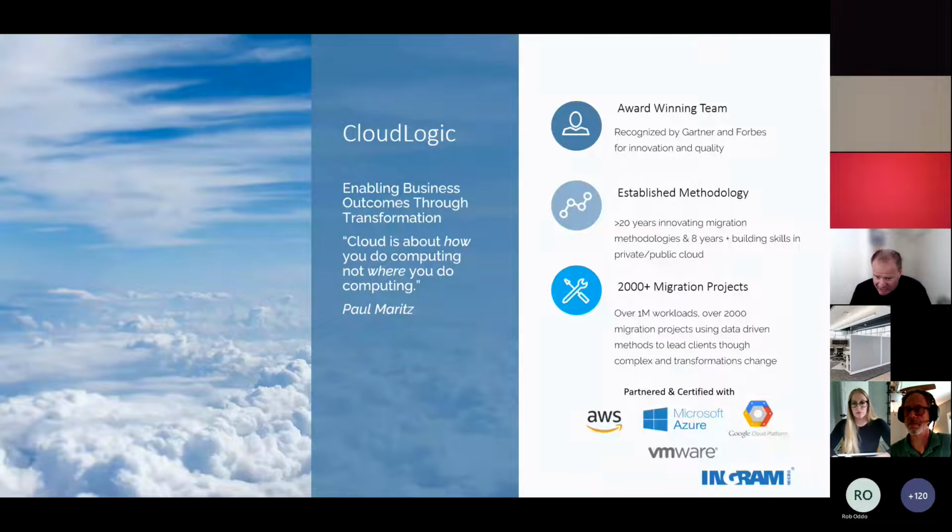So we've supported well over 2,000 migration projects. We've delivered well over 1 million workloads, both to public cloud, private cloud, and data center to data center. And the key thing here is that we're not partnered with just one cloud. As we work with different cloud providers, our goal is to help organizations figure out the right tool for the right job, and that may be the best fit, or it may be best of breed. It's part of figuring out what that portfolio looks like.